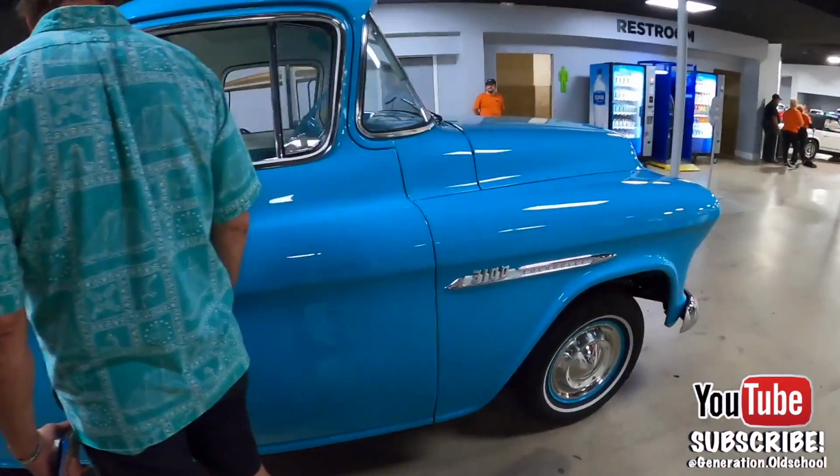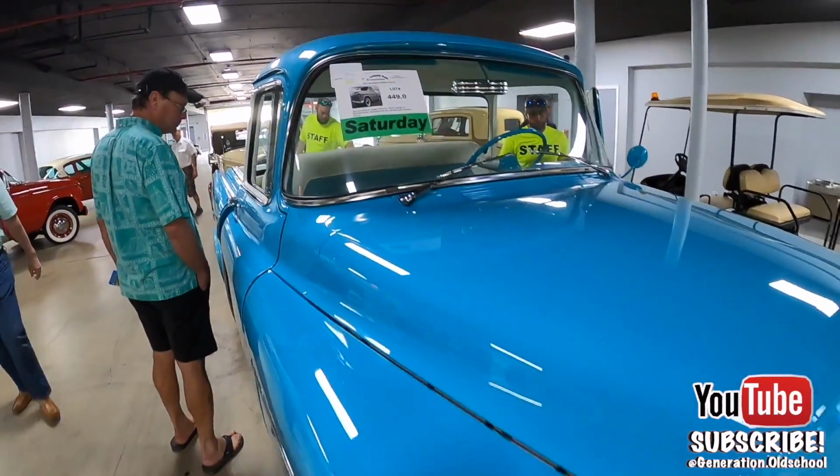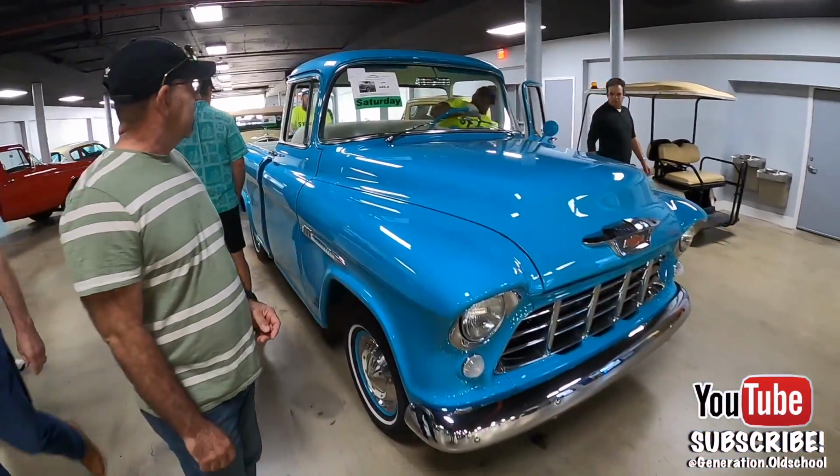No way. This is what I like. 1955 Chevrolet Cameo pickup.